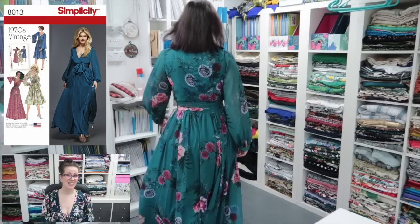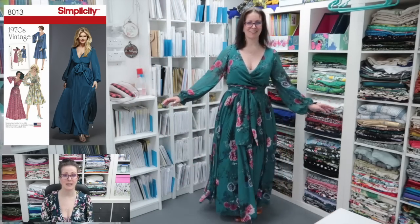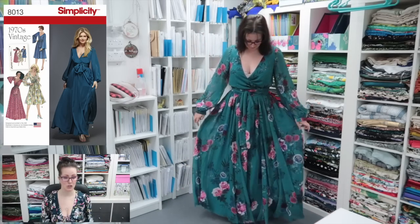Next we have the Simplicity 8013, which I don't like. In fact, I'm going to put it on my fails. Yeah, I don't like this dress. I thought I was going to love it. I absolutely love the version on the envelope, but on me it was just too much of everything. There was too much gathering in the skirt, there was too much floof in the bodice. I love the sleeves. I do love the sleeves.